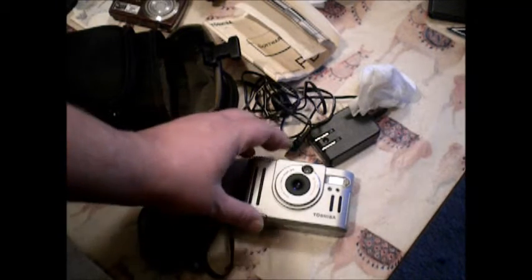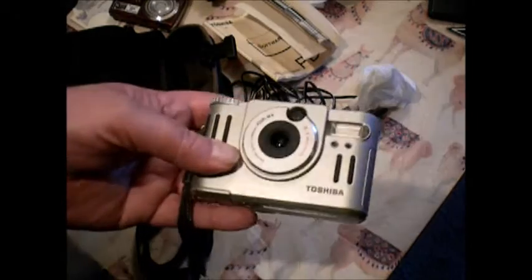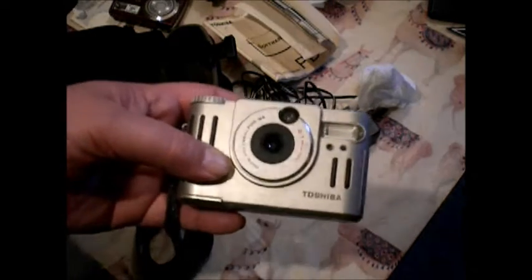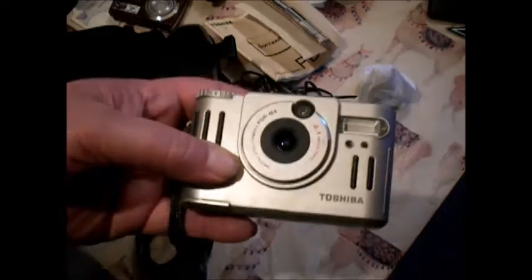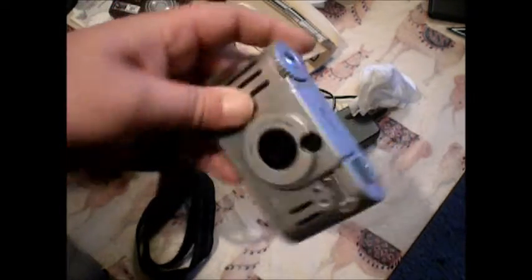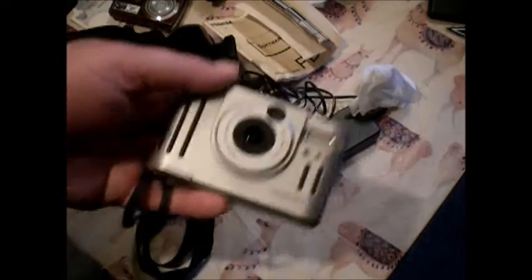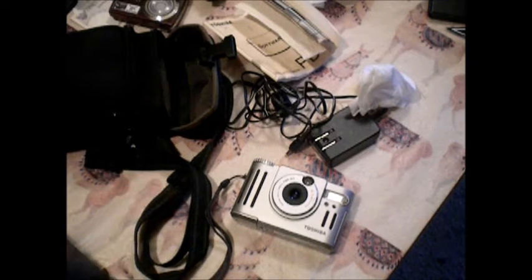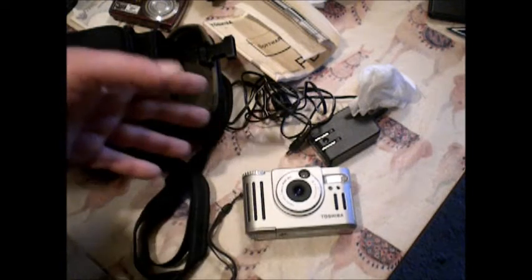Let's have a moment of silence though for this thing, because, you know, at one time, if I was in the late 90s, right, and somebody gave this to me, oh man, that would be so awesome. That would be so great. Look at the fancy camera. Look at all the features. Look at the, oh, it's got a screen on the back. Wow. Now it's like, you know, functional obsolescence.